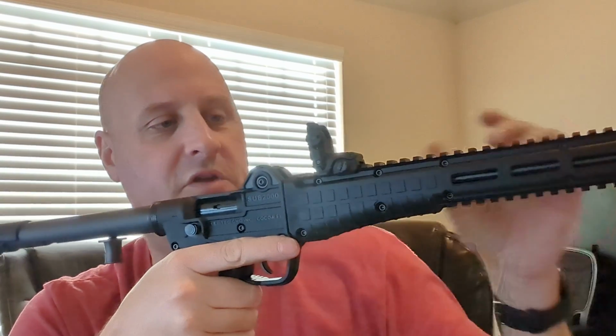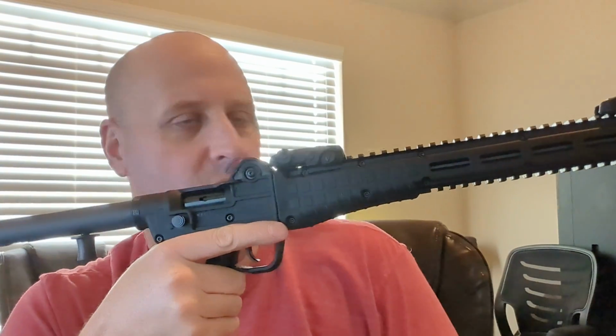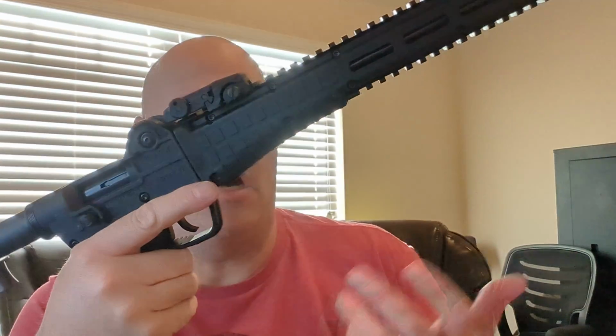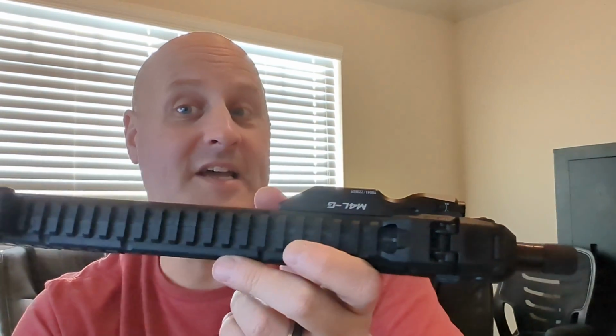Deploy your sights, or if you're using a red dot, especially one that has shake awake, just replace the batteries once every year. As soon as you pick it up, that red sight's already ready to go. If for some reason the battery went dead, then you've got your backup sights. Pop them up, make sure they're sighted in. You've also got the laser. So I'm going to have 3 sighting systems on this.